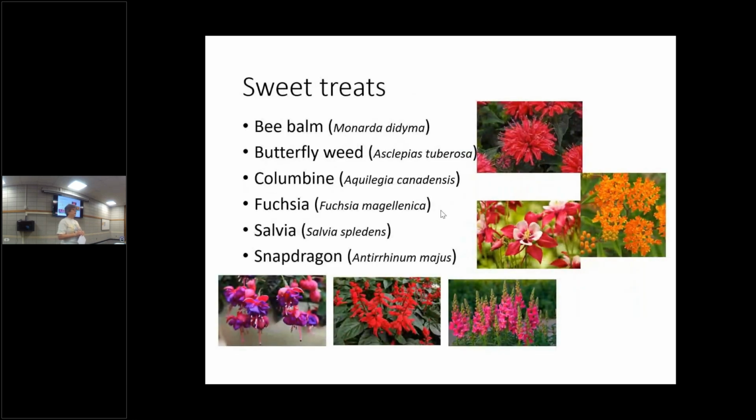Now, some sweet treats because they have a lot of nectar, and these are in order. So I keep wanting to point on here. You can't see that. Going from the top down, bee balm, butterfly weed, columbine, and obviously not all of these are native, but hummingbirds do like them because of their shape. And then starting over here, fuchsia, salvia, and snapdragon. They all have those sort of tube-shaped flowers that they can hover there and stick their beak into.